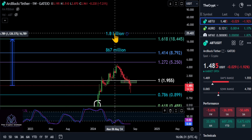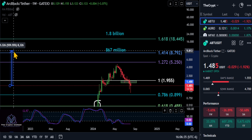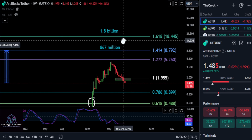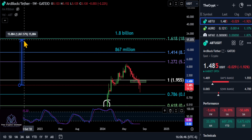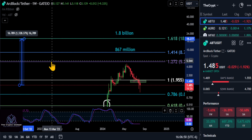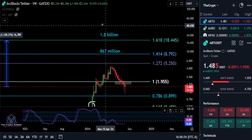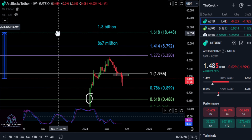If you think Arc Block is going to hit that billion market cap, it is on Coinbase, by the way. So a lot of people think that everything on Coinbase is going to hit a billion market cap easily, which, that could be the case. So you're looking at that $18 range on Arc Block. And then, of course, what is that? About a 13x almost on your investment. So not bad. I do think that is a fair target. 1.8 billion on Arc Block, I think that's definitely achievable.